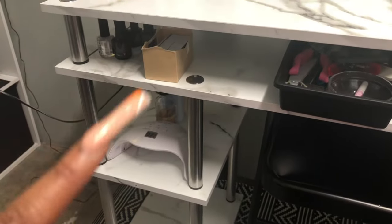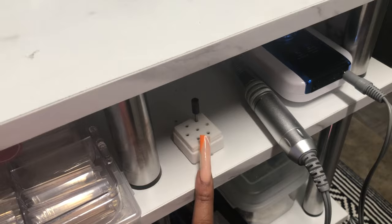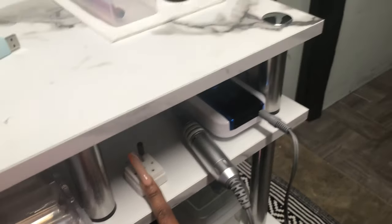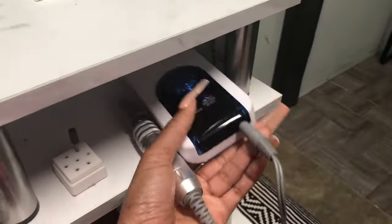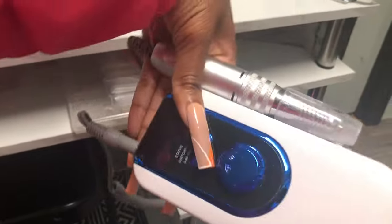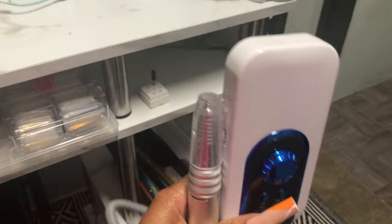On this little level, I guess I can show y'all, it has three levels on each side. On this, well, I'm going to do this side. This is where I keep all my drill bits, but I have the rest of them in some barber side right now. This is my drill. Got this off Amazon too for like $60. It's wireless, has a clip on the back, it's really nice.